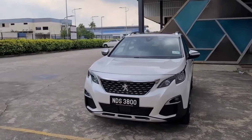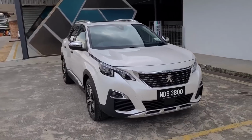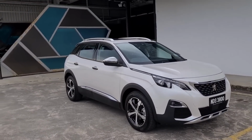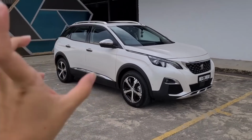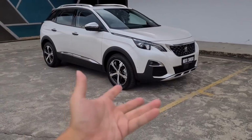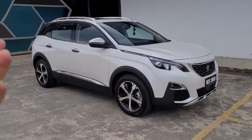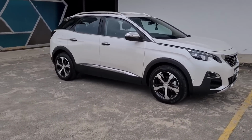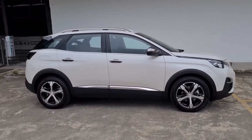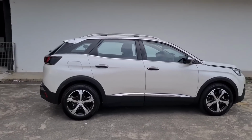Okay guys, so this is the exterior of the 3008. It's still the same familiar look that we have seen before, but as I said earlier on, it is testament to the success of Peugeot's original design that even as a 5-year-old model, with a facelift, it still looks fresh, it still looks modern. This hardly looks like anything that was introduced more than a year or two ago. So overall, kudos to Peugeot, a very, very well executed design.